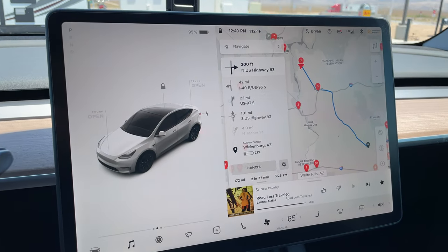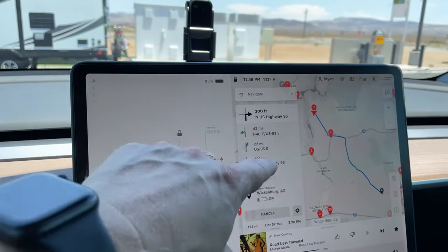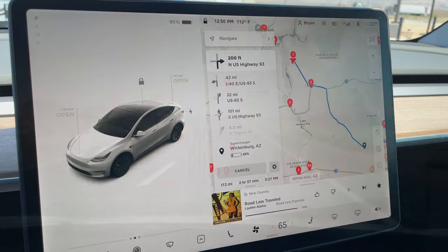All right, so as I'm getting ready to take off for Wickenburg, as you can see, it now shows I would have 22% when I arrive. I have 95% now, so we'll see again how accurate that is.